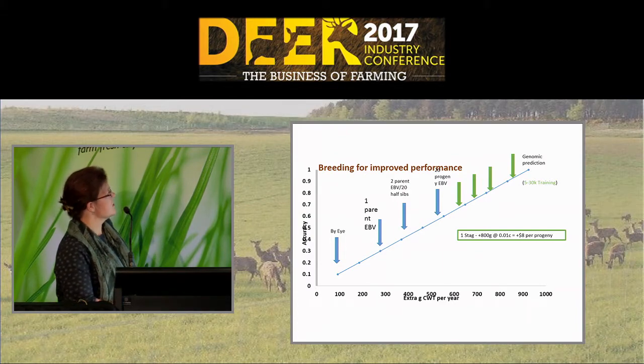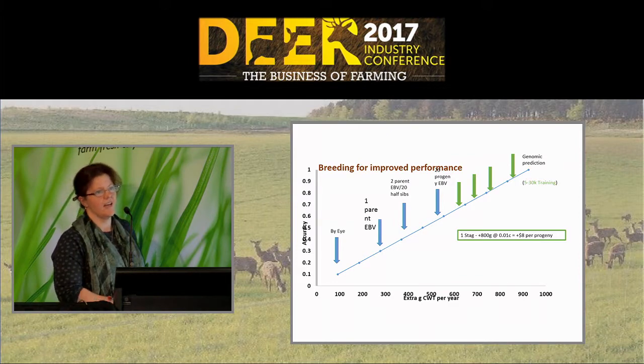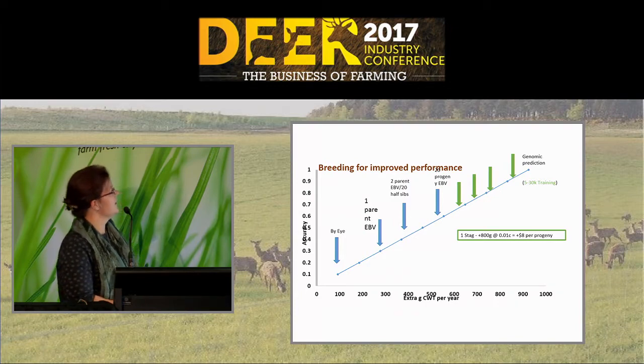This is contentious, but I'm telling you, you cannot see your genetics, okay? Most heritabilities are around about 0.3. You cannot look at an animal in a paddock and use that as a breeding tool. You'll make roughly 10% of the gain that you could make. So guys, stop it.